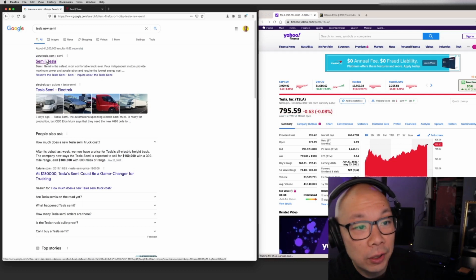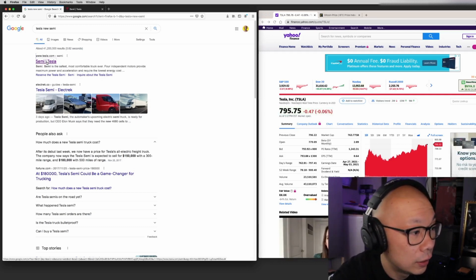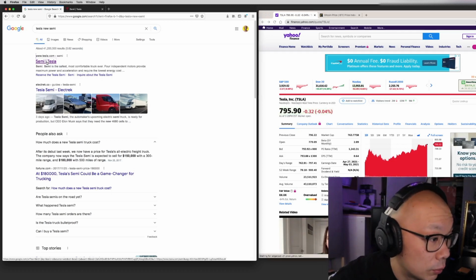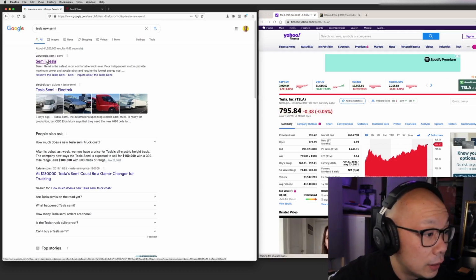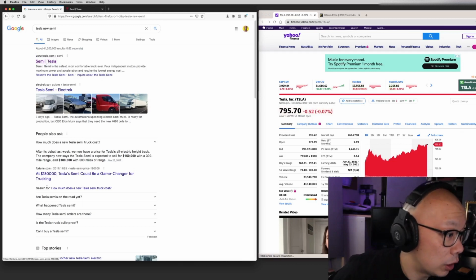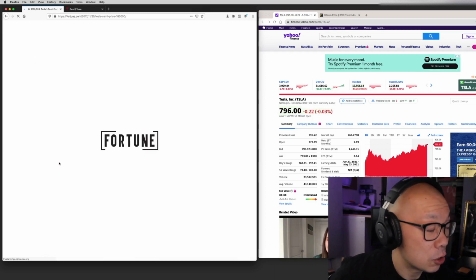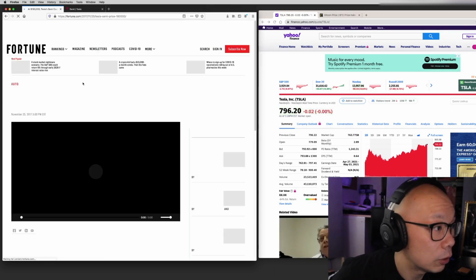Today we're going to be talking about Tesla and its new semi truck. That's going to be, wow, I'm looking at it, ranging from $150,000 with a 300-mile range to $180,000 with a 500-mile range semi truck. And this is going to be a game changer, Fortune calls it.